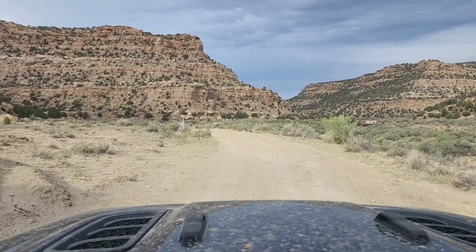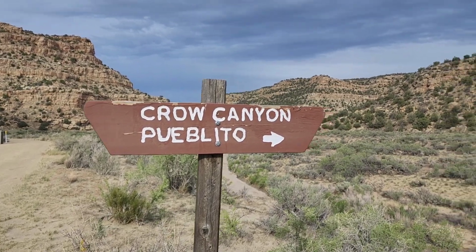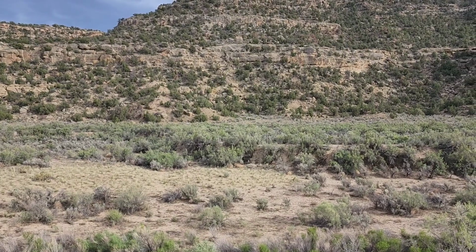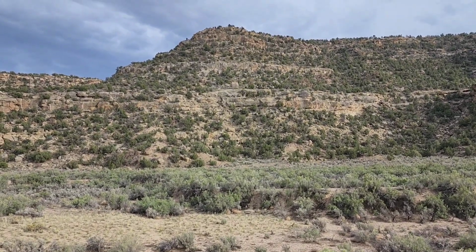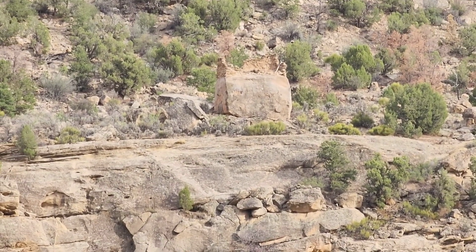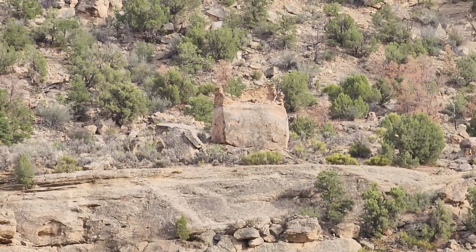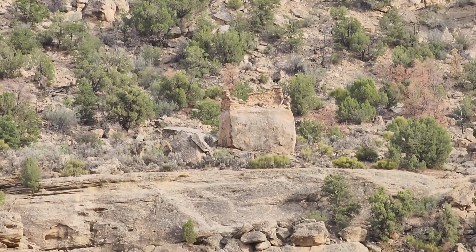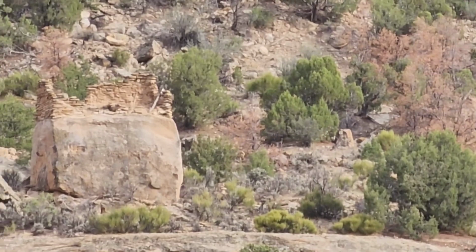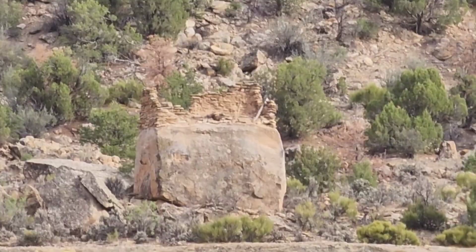The next thing you'll come across is the Crow Canyon overlook. It points across the canyon, but you notice there's no real hiking trail. It's hard to notice. Luckily, I've got a really good camera. Up here, on top of that rock, is the ruins of an old structure. It's built by the Native Americans that used to live out here. Let me zoom in a little more. Isn't that neat? Just built right on top of the rock there.